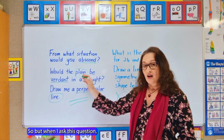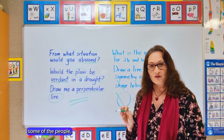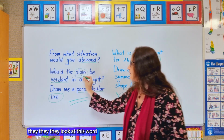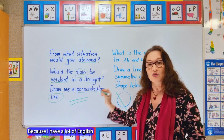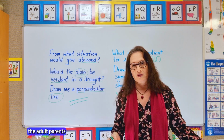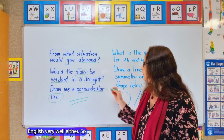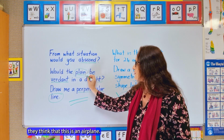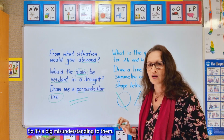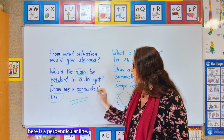But when I ask this question, I assume that they don't know what that means, but some of the parents I meet don't actually know what this means. They look at this word and they think it means aeroplane because I have a lot of English as a second language students that come here. So some of the adult parents that come here really don't know their English very well either. So they think that this is an aeroplane, and so they don't understand the connection with any of this. So it's a big misunderstanding to them. And the last thing here is a perpendicular line.